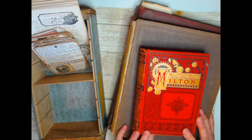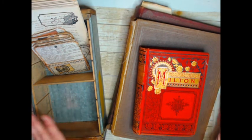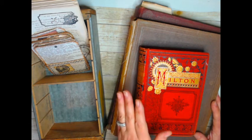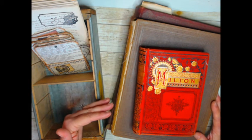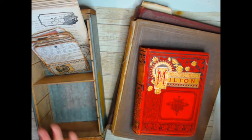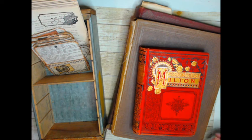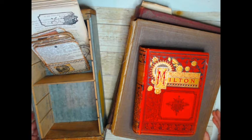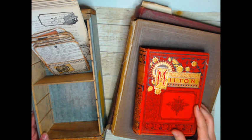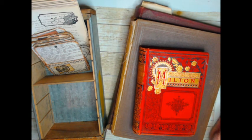Now, I do these shares not to gloat and say, hey, look at what I got. I do them because A, I know that you get as excited as I do. When one of us finds a treasure or gets a really good bargain, we post it on Facebook and everybody's really happy for that person. It's fun to see what kinds of things people find. But also, shares like this can give you an idea of what to look for when you're out at thrift stores or antique stores.